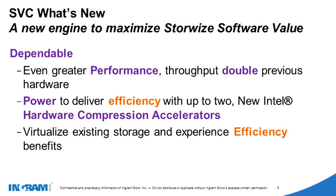We have even more dependability with even greater performance through the doubling of our previous hardware offering and power to deliver efficiency with up to 2 new Intel hardware compression accelerators per storage controller enclosure. And of course, we've always been able to virtualize existing storage and provide a better user experience through the efficiency benefits of the Storwize product line.